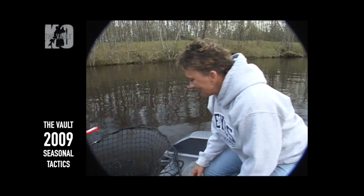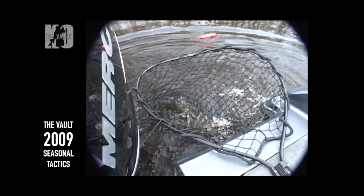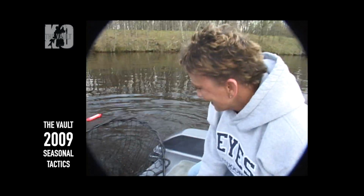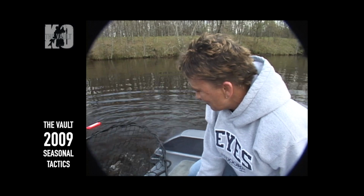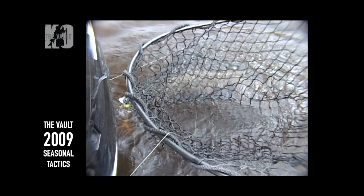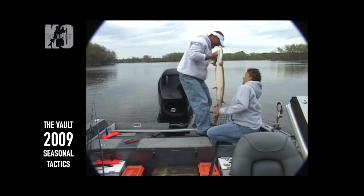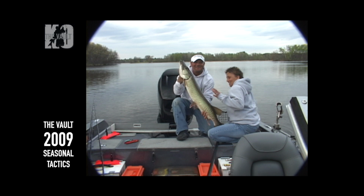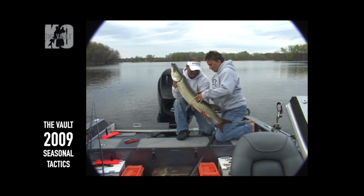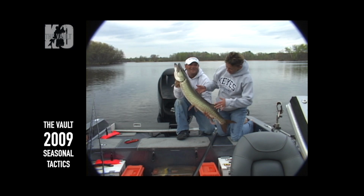All right. Whoa! Did it scare you? Just a little bit. Look at that. Oh my God. It's a nice fish, on the Bumblebee Shallow Invader. Oh my God. There's a nice fish there. Look at what happened here. That's from spawning. Oh wow. Looks good. Nice fish, huh?